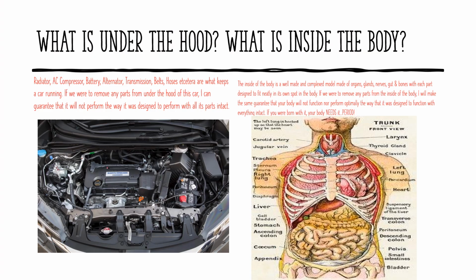What is under the hood? What is inside the body? If you look at both images, you can see that under the hood of a car, everything fits perfectly. There's just enough room for everything to fit perfectly. That's the same way the body works as well. There's just enough room for each organ, your bowels, everything to fit perfectly.